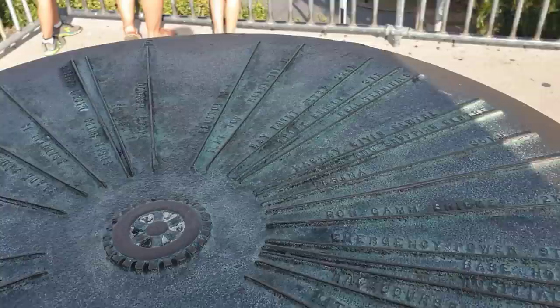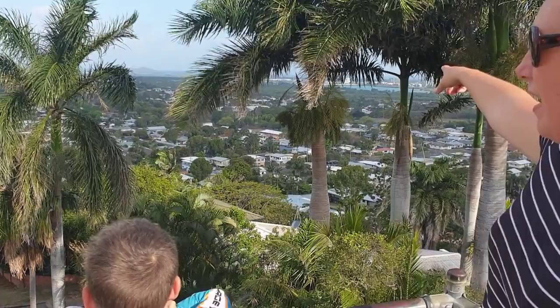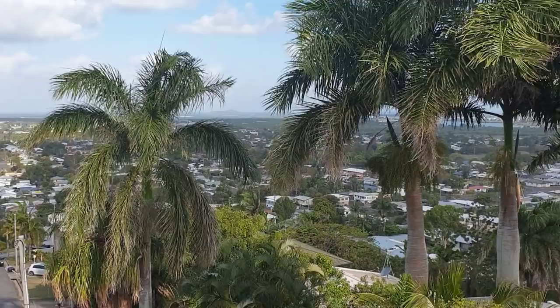It's got distances to everything. Meteor Tower is right there. Yes, it is. Wow. This is accurate. You can see where the river joins out into the ocean, so that is what becomes an estuary where your salt water meets with your fresh water.